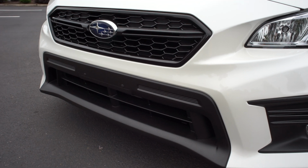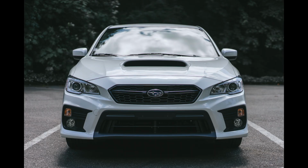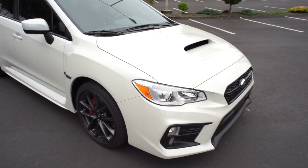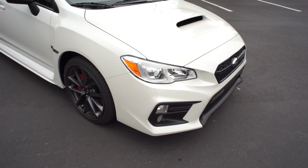I personally think that the front end looks amazing in person, and most people that have seen it in person think so as well. The headlights, like I said, are exactly the same as the previous generation. So you can swap out the headlights if you want to limited headlights.